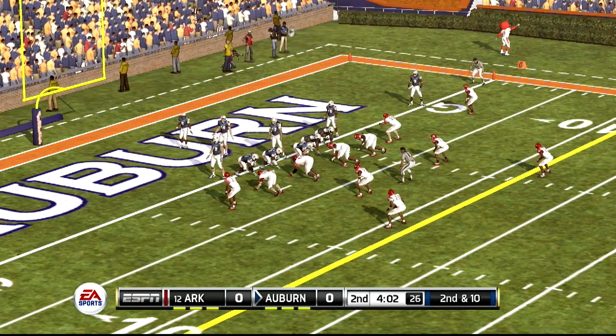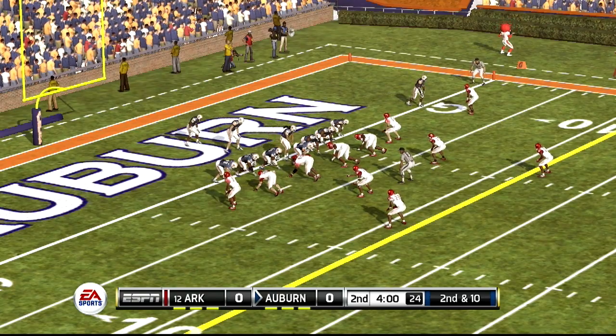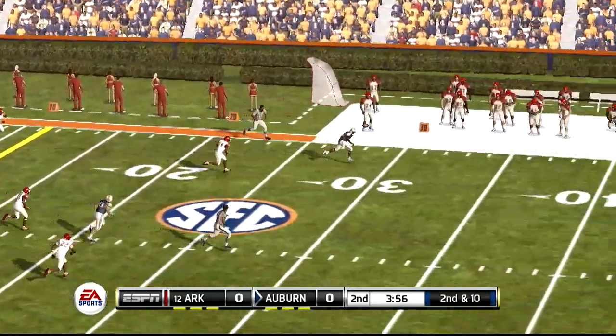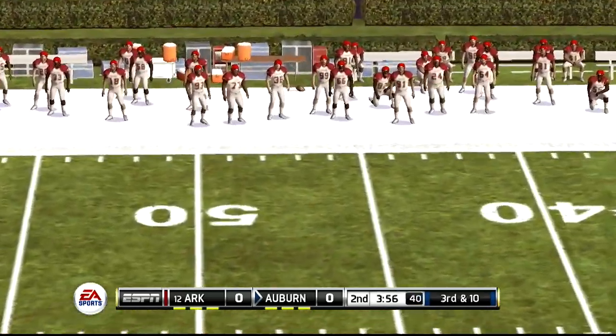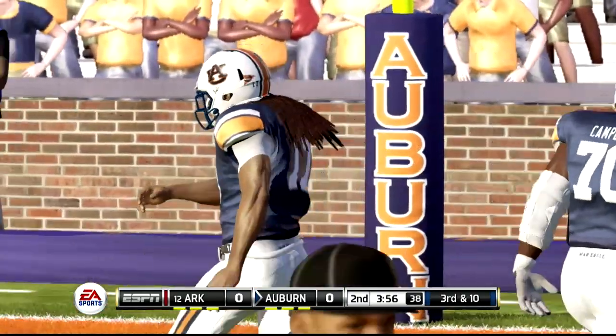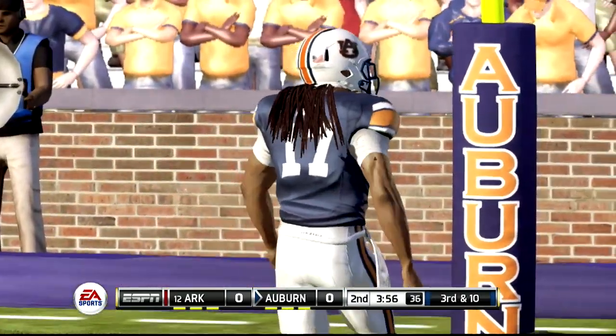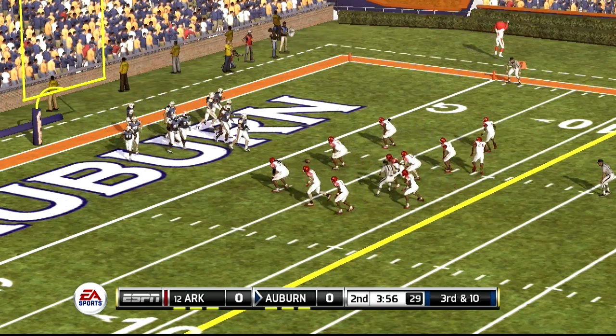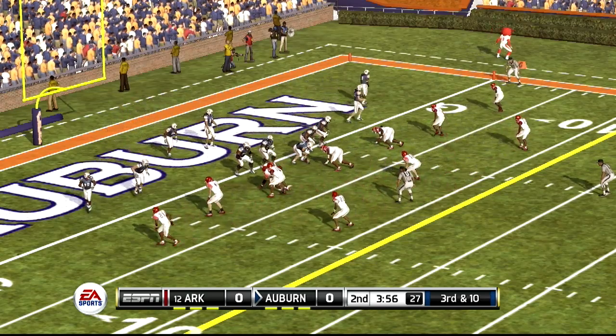They're calling an audible. Lets it go. And it falls incomplete. And he misses his wide receiver there. Yeah, you're right. This is an area that he's worked so hard to improve since day one. The accuracy of his throws, he's improved. But as you can see, he's upset here with himself.